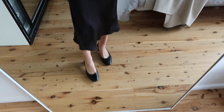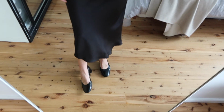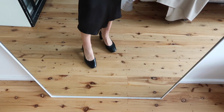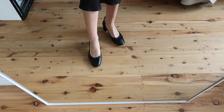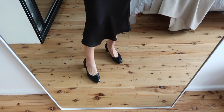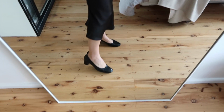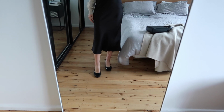My shoes are Everlane Day Heels, and these are a fresh pair. Finally, I have been meaning to replace my other ones for ages and finally got around to it, and they just look so much nicer. They are very shiny, unlike my other ones, which are a little bit dull now that I've had them for so long and actually haven't done any leather care to them. But yes, super comfortable. I've got them in the US 9.5.